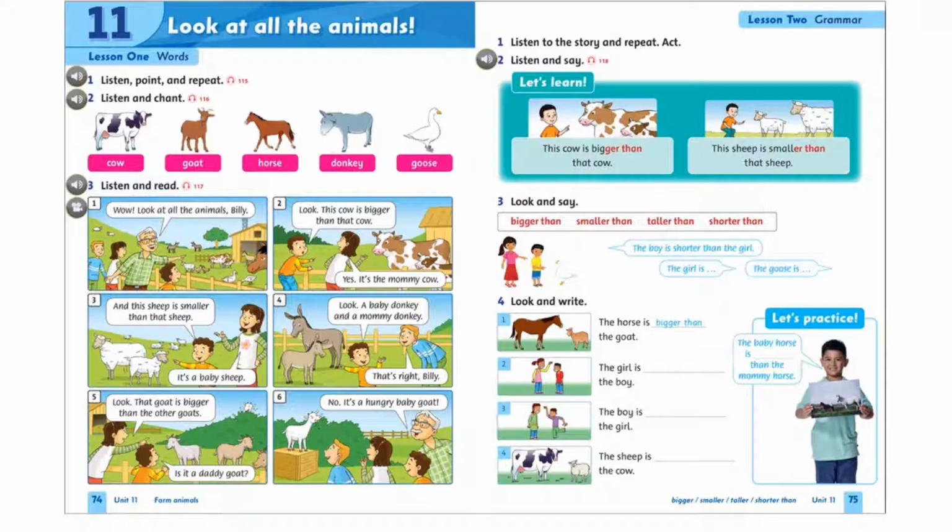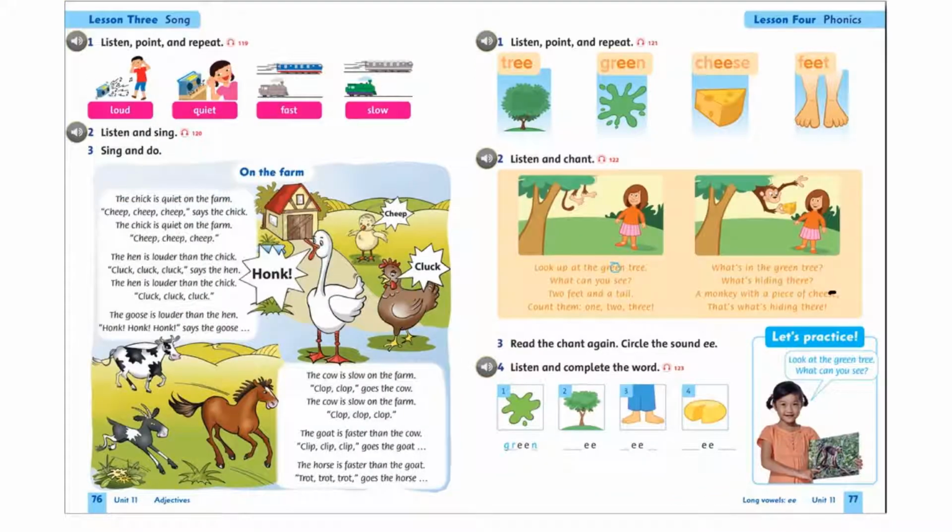Listening 118. Listen and say. This cow is bigger than that cow. This sheep is smaller than that sheep. Listening 119. Listen and point.